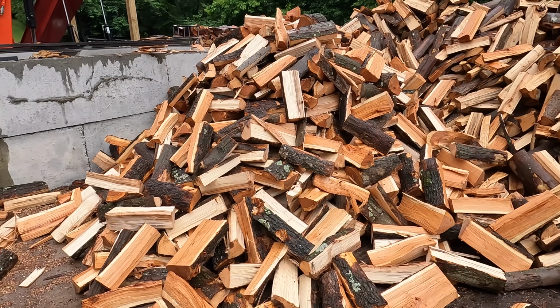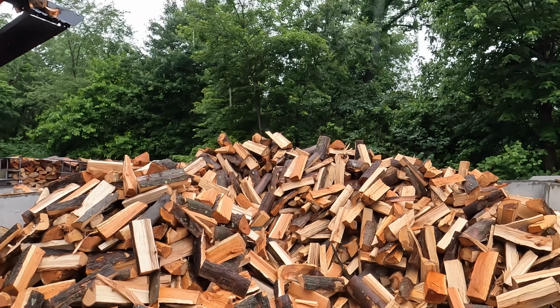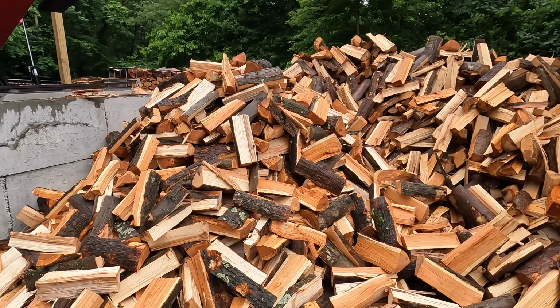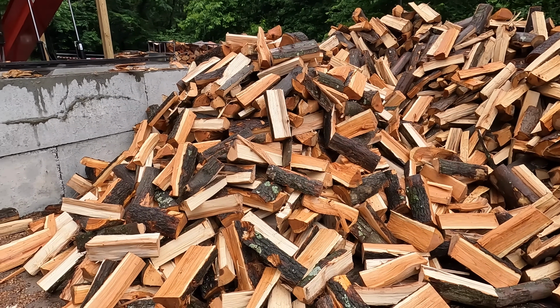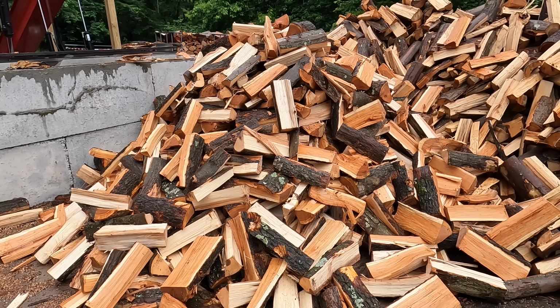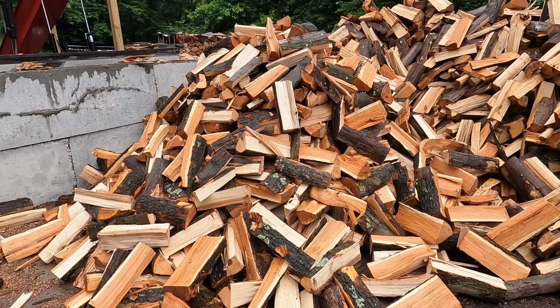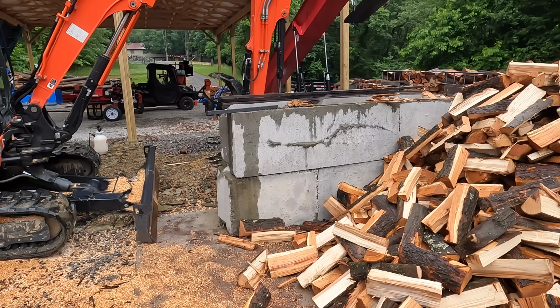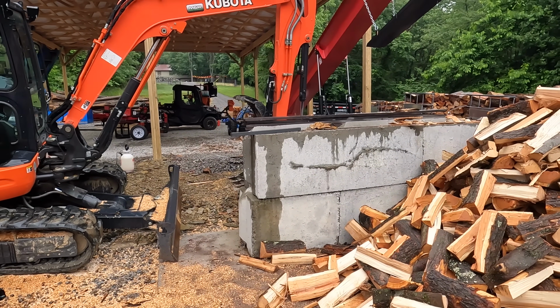Well, it's getting towards evening now, and we're getting a nice rain, which we could use. But that time lapse that you just saw, that was 24 minutes of splitting. That's unbelievable. That's a lot of wood in a short period of time. And that included throwing more rounds up to the splitter with the excavator.